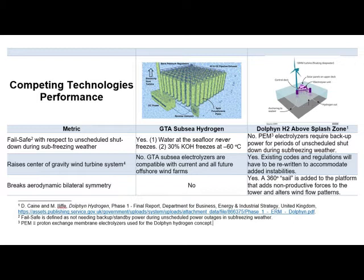First, the temperature of deep cold water at the sea floor is 3 to 4 degrees Celsius and never freezes. Second, the freezing point of 30% potassium hydroxide is negative 60 degrees Celsius. Therefore, GTA electrolyzers contain 2 levels of fail-safe protection from periods of unscheduled downtime during subfreezing weather.